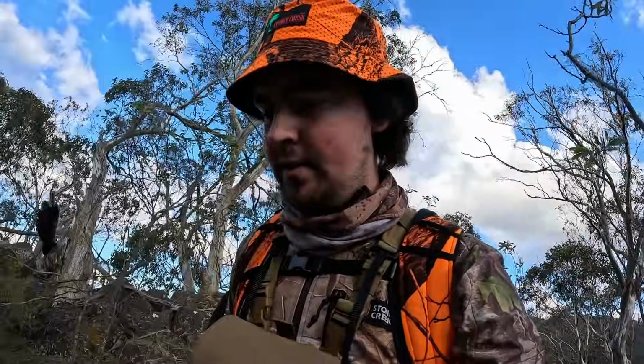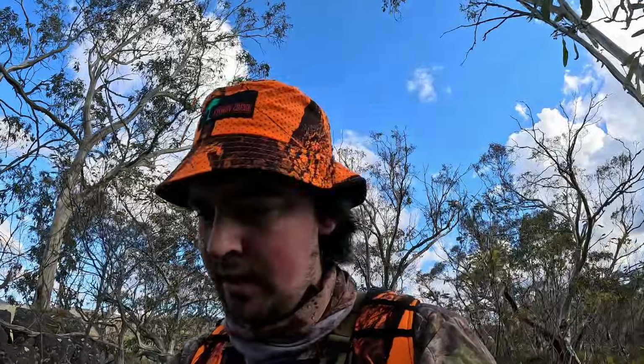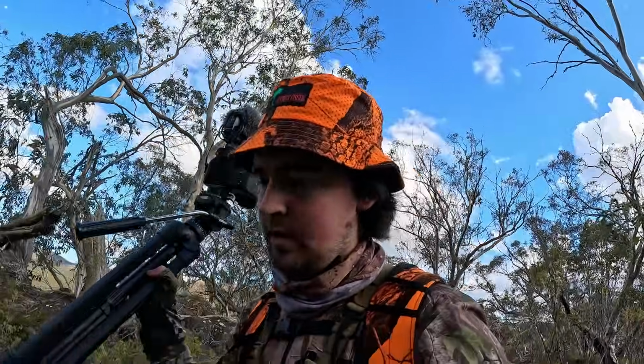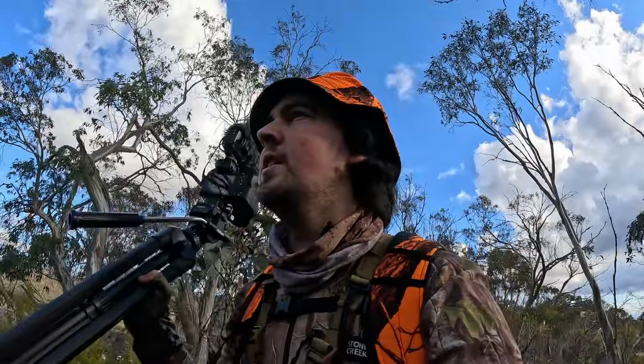Well, here we are in the Sambar bush. Just arrived today on the boat last night and spent most of the day driving up here. Got up here about 1 o'clock, 2 o'clock and got camp set up, and now we've got a couple of hours to spend trying to find our first deer for the trip. So yeah, bloody exciting stuff.